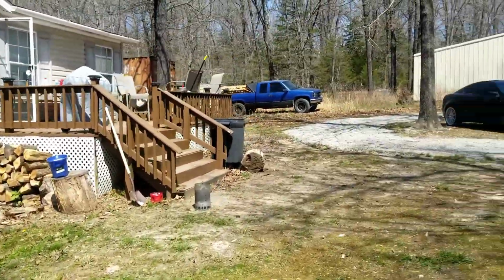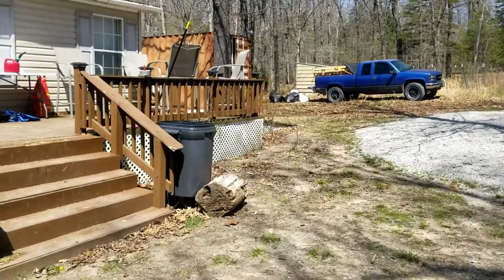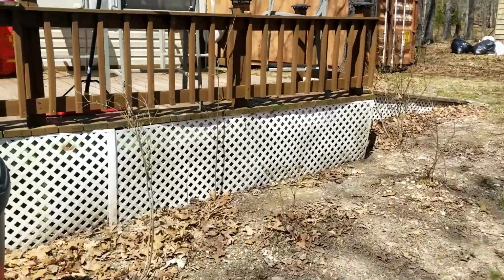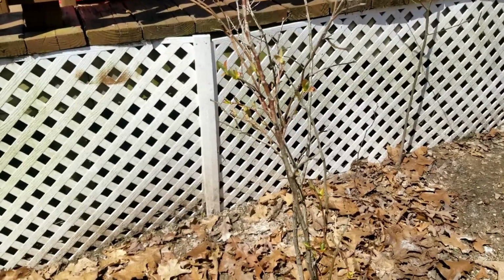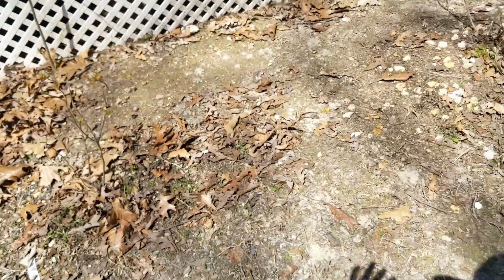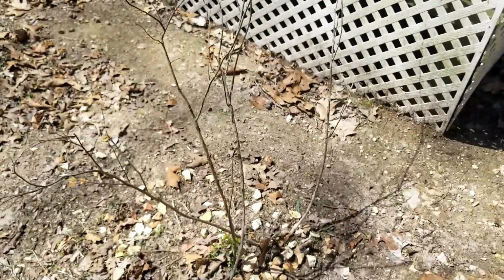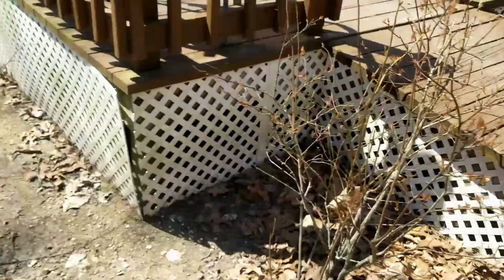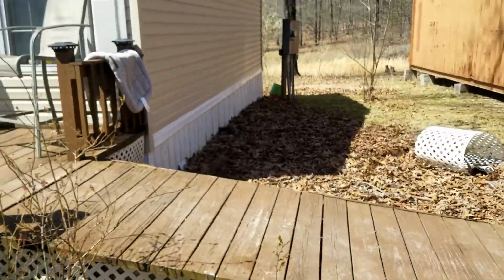There's a couple of blueberries up here as well. Now one of them seems to have died, but a couple of them are growing. So you can see some green leaves on this. This one's also doing really well. This one does not seem to be growing anything at all, so that could be dead. And this one's also growing. I don't know what kind of bushes they are. Supposedly they're blueberry bushes, but not too sure.